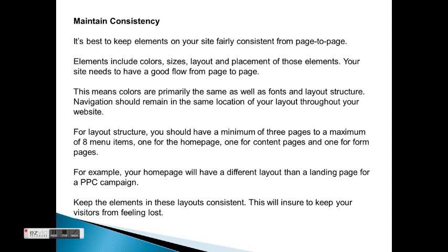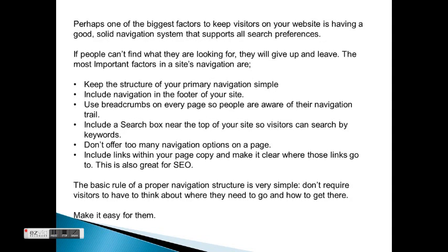For layout structure, you should have a minimum of 3 pages to a maximum of 8 menu items. One for the home page, one for content pages, and one for form pages. For example, your home page will have a different layout than a landing page for a PPC campaign. Keep the elements in these layouts consistent. This will help to keep visitors there.